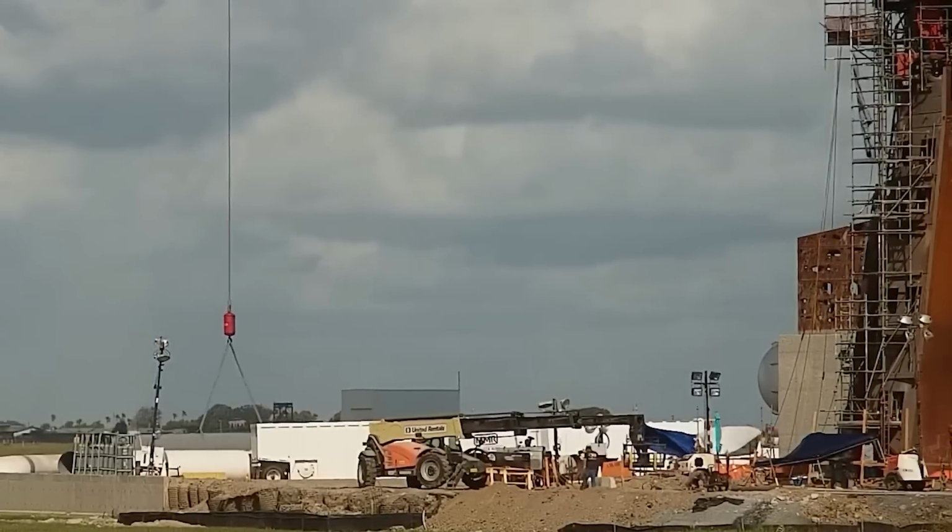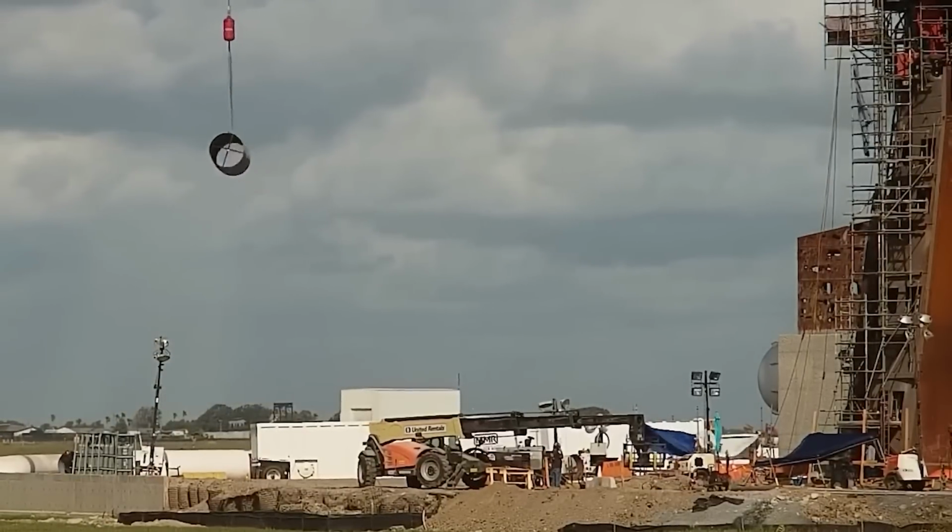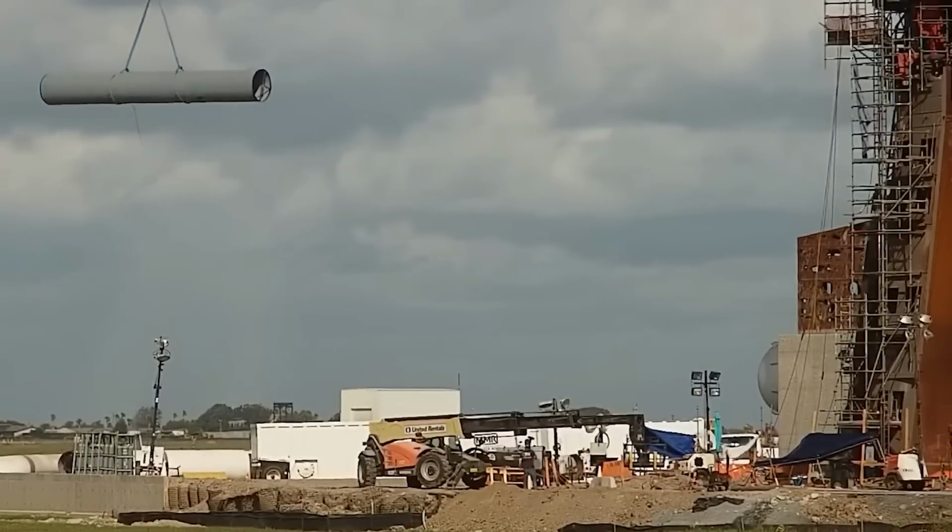Moving along Highway 4, we reach the Sanchez site, which encompasses the air separation unit, substation, and serves as a construction site for various assemblies.